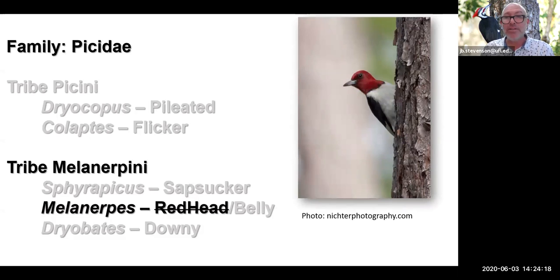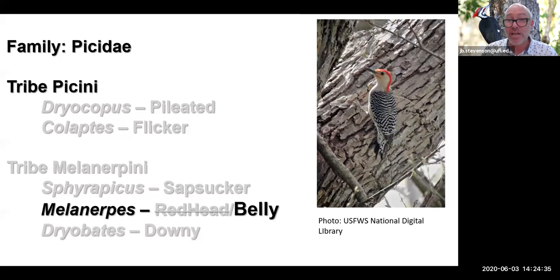In the genus Melanerpes, we don't have red-headed woodpeckers here in Pinellas County. Sadly, there's not the right habitat for them, although people will swear up and down that they've seen red-headed woodpeckers. What it's much more likely that they had seen is another member of the same genus, Melanerpes, the red-bellied woodpecker. But you can't see the red belly on the red-bellied woodpecker, but you can see a red head. So many people refer to this animal as a red-headed, and technically it is a red-headed woodpecker, but it is not the red-headed woodpecker.